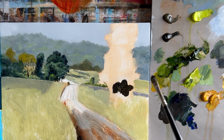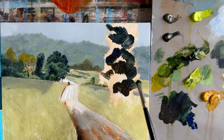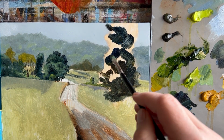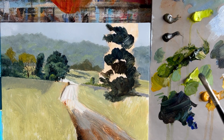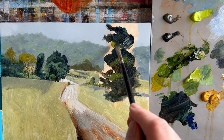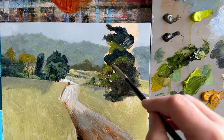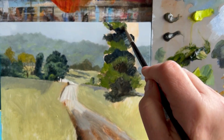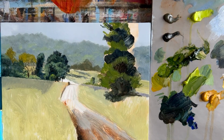Now I'm starting into the tree in the foreground, and like I said, the values of this tree and the trees we just did are actually quite close, but you can see I am going a lot warmer. So I'm using a combination of ivory black and the sap green and a little bit of the ultramarine blue, but you can see the tree itself is already looking warmer because of the amount of the lighter greens that are in it.